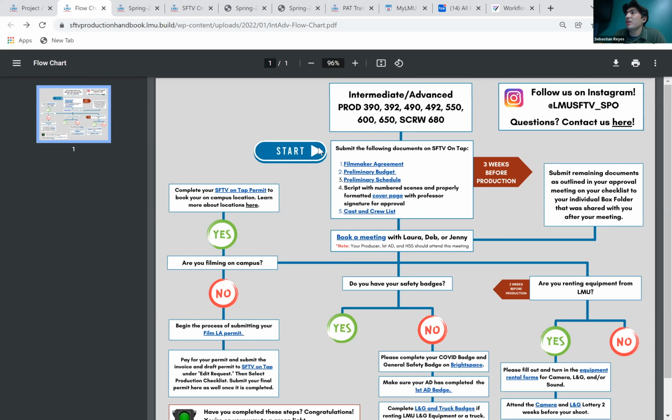Our trainings are going to be January 28th from 9 a.m. to 10:15 for the preliminary schedule, and from 10:30 to 11:45 for the budget. And those are both going to be in ComArts 205, which is, if you go up the stairs to the sound floor, a room to the back of you when you come up the stairs.